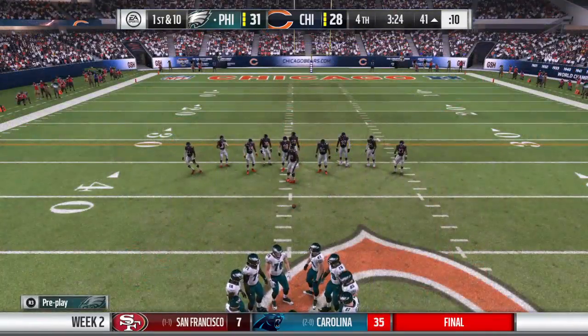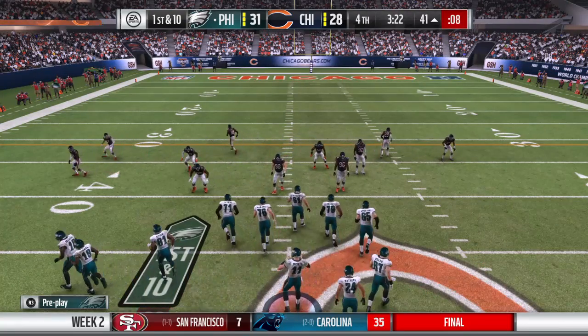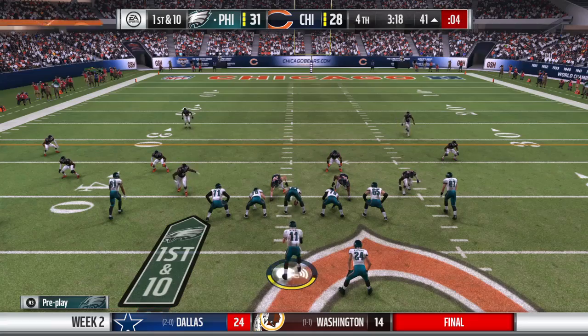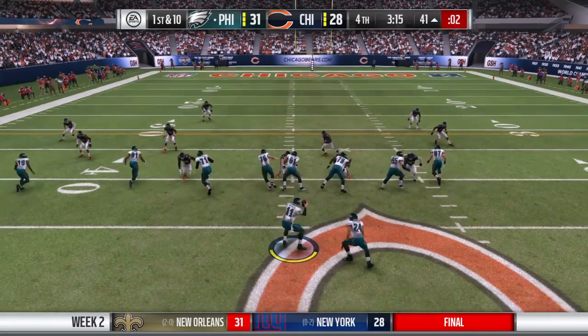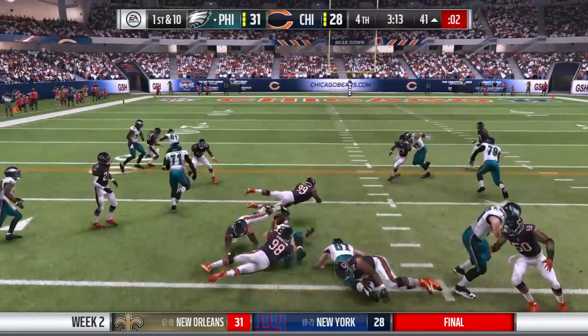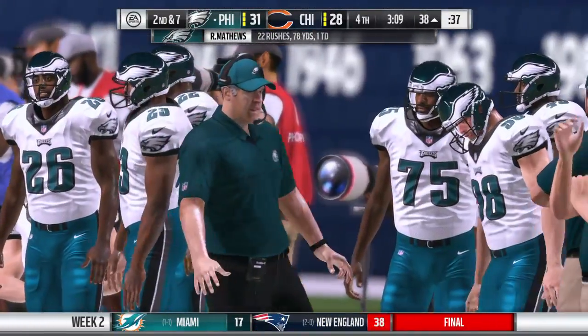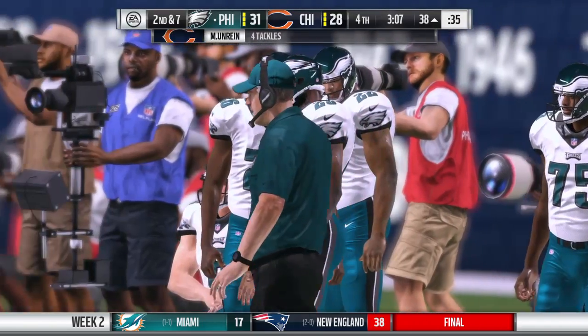So the run moves the chains, and here we go on 1st down. The play clock's running down. They'll run it now out of the gun. And he only manages a couple here down to about the 38-yard line. It was Mitch Unrein that made the tackle.